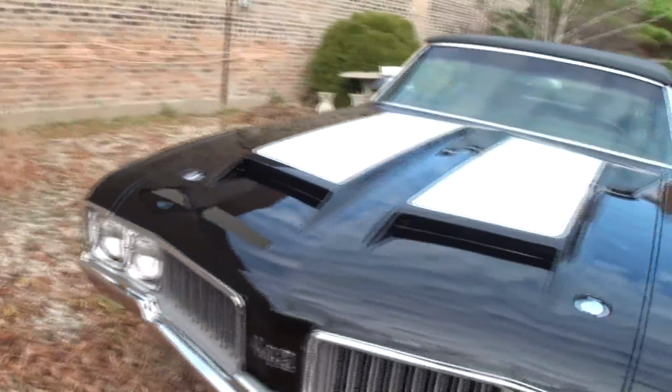I was looking at a Challenger triple black 426 Six Pack convertible 4-speed, and I heard that the guy that had the car was interested in a W-30 convertible 4-speed, but it had to be triple black, and it had to be a real W-30 car. So I have friends that collected Oldsmobiles, so I asked them if they knew of such a car, and they did. And here it is.